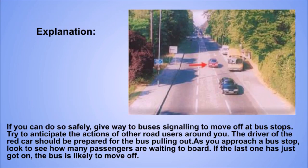Explanation: if you can do so safely, give way to buses signaling to move off at bus stops. Try to anticipate the actions of other road users around you. The driver of the red car should be prepared for the bus pulling out. As you approach a bus stop, look to see how many passengers are waiting to board. If the last one has just got on, the bus is likely to move off.